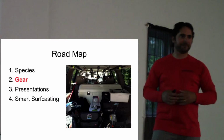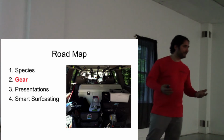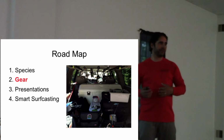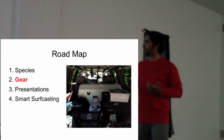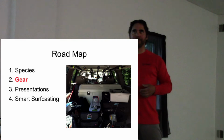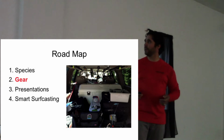Gear, right? You have waders, you have a surf belt. You have a lot of gear that you could reuse. You don't have to go out and buy all new gear. Maybe a few different lures, but generally speaking, you can recycle maybe about 75 to 80% of the gear you already have, right? Which is good. It won't break your bank.